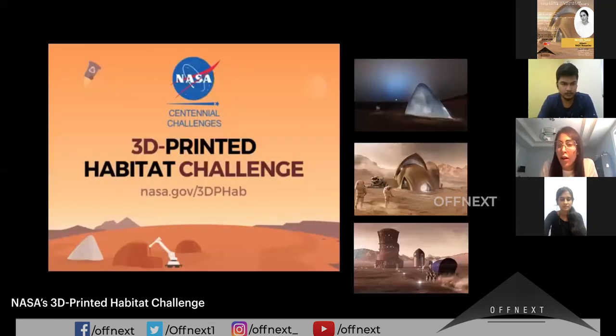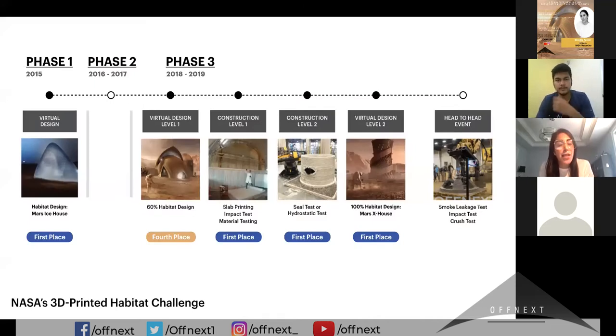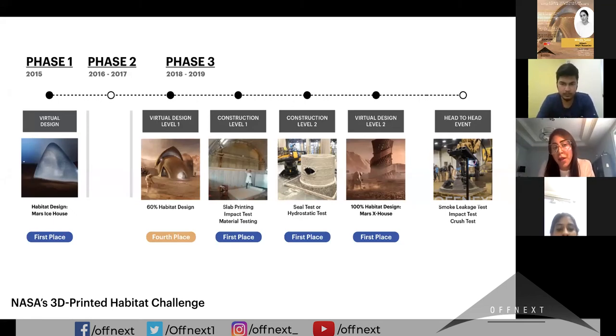Search Plus was co-founded as a result of winning the Phase 1 Centennial Challenge for 3D printed habitat. And on the right, you'll see our 3 projects that we submitted to the Habitat Challenge. And this is a general framework for the 3D printed habitat challenge and how it was broken up into multiple phases. So in phase 1, we won first place for virtual design. This was exclusively a design competition.